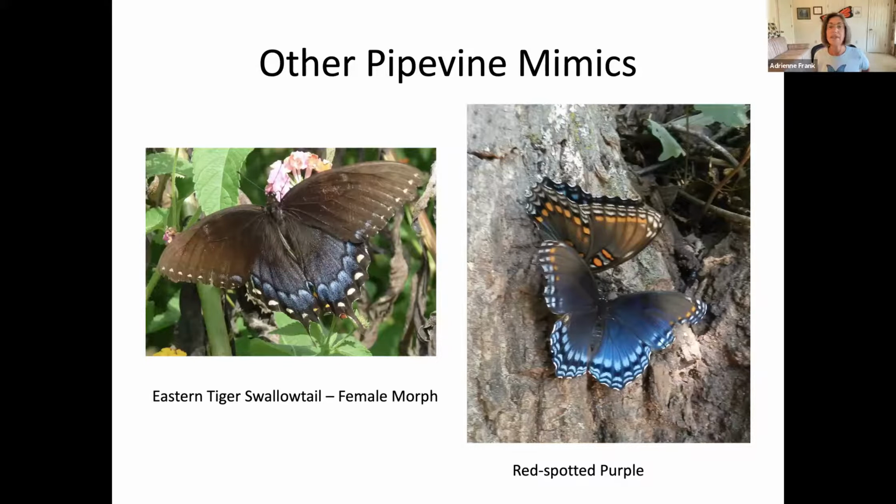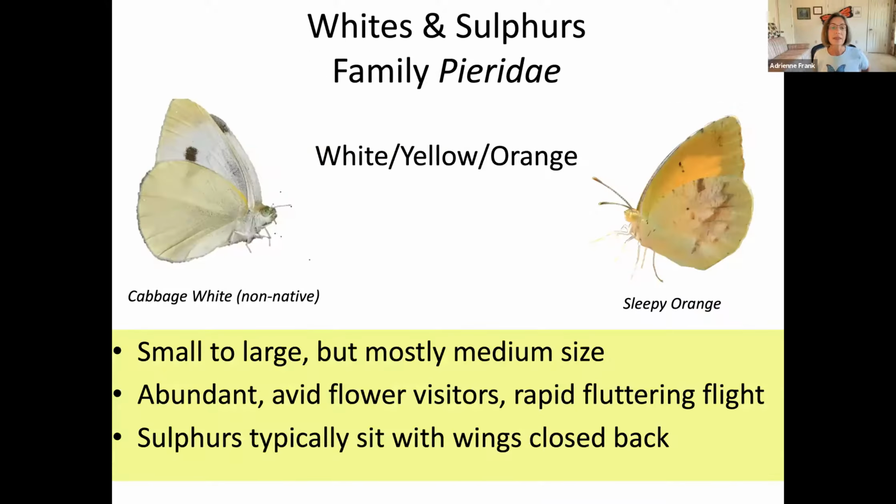Whites and sulfurs are another family of butterflies, and they are small to large in size. They have a fast flight. We were chasing a sulfur just yesterday, trying to get a good identification of it.